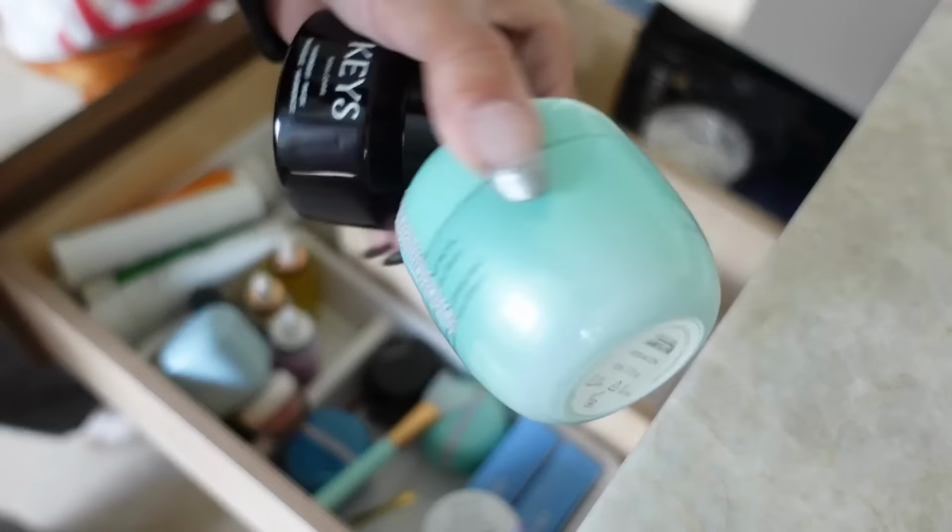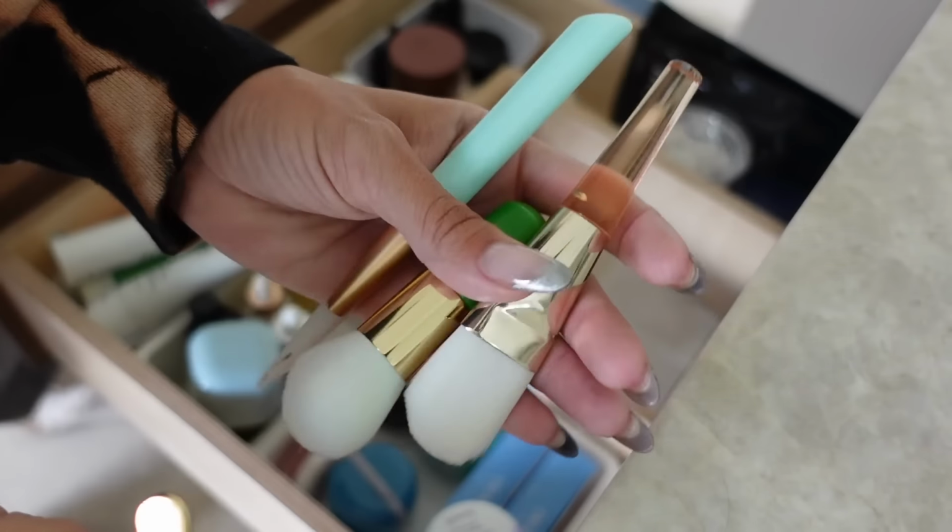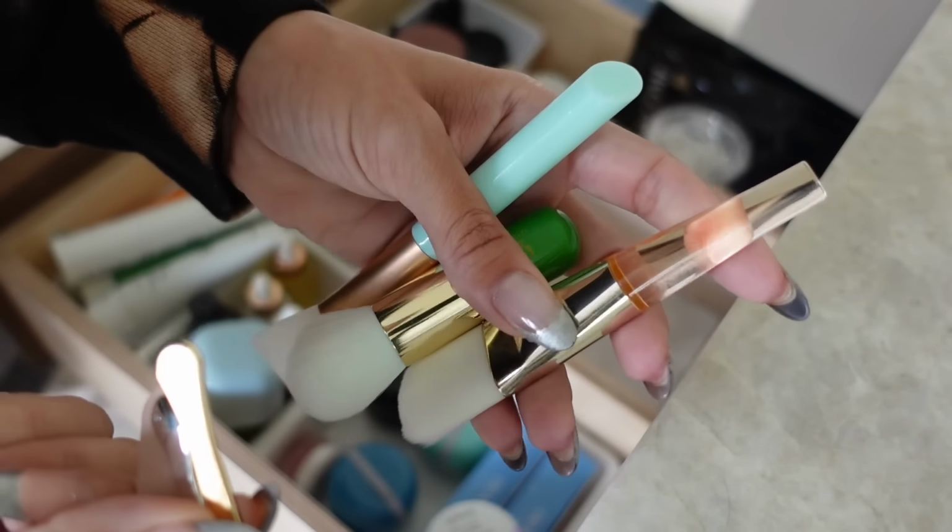And then I have two of the same Tatcha masks, so I'm gonna get rid of one because I just don't need two of the same masks. I also don't need all these little scoops. I like to put my mask on with these instead.